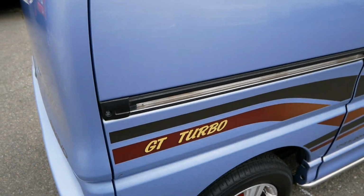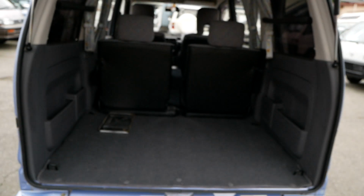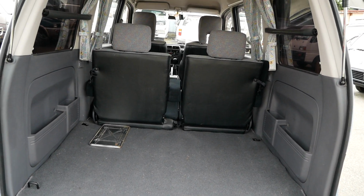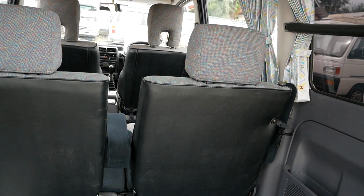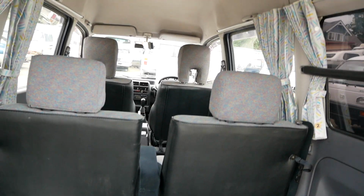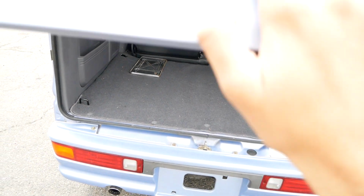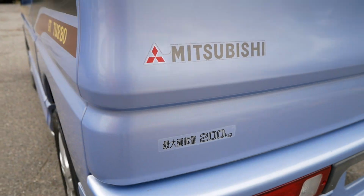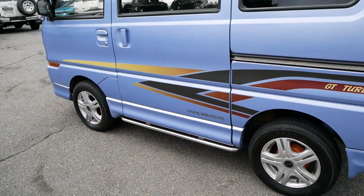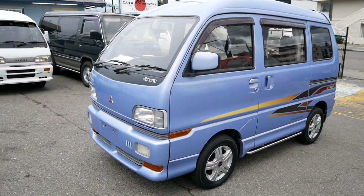You can see the GT Turbo badge. So yeah, the turbocharged model. This is kind of the top trim level for this van. Tons of storage space in here, lots of trunk space, and you can also fold these front seats down to make a totally flat cargo space. Headliner's in great shape. Everything is in great shape. You can see it has a 200 kilogram payload in the rear. It's on leaf springs in the rear, independent suspension in the front.